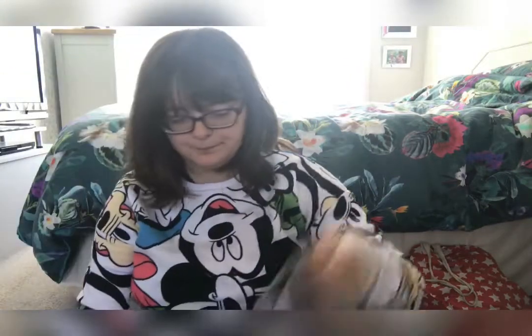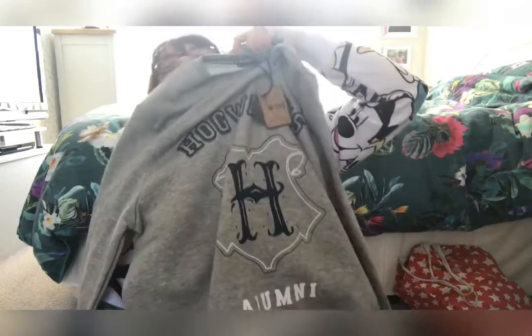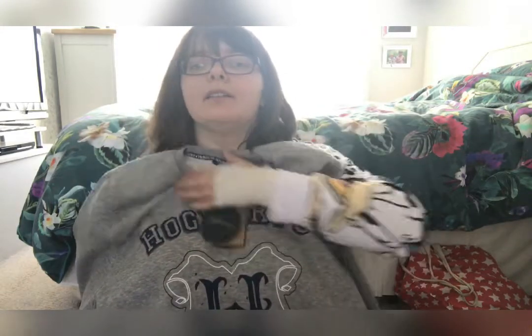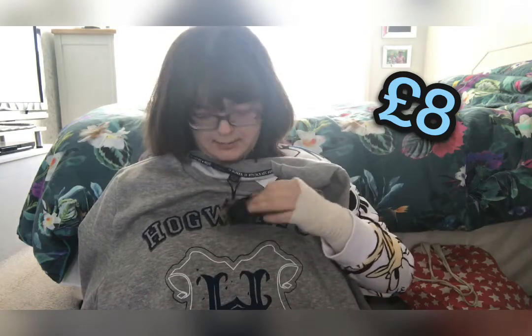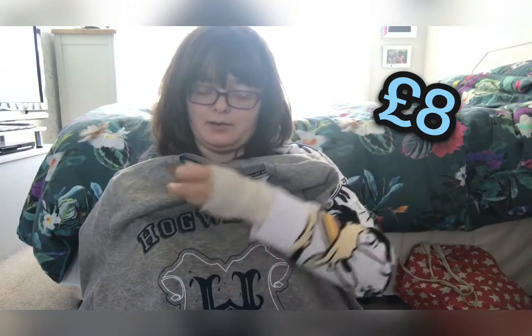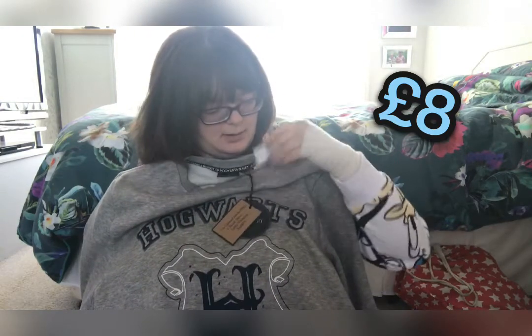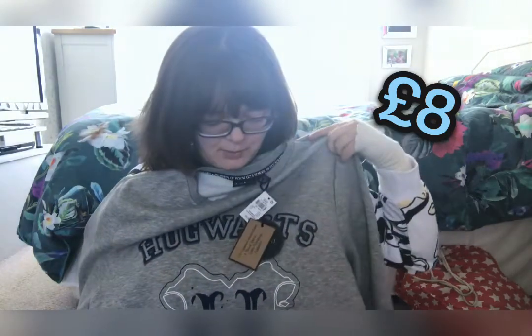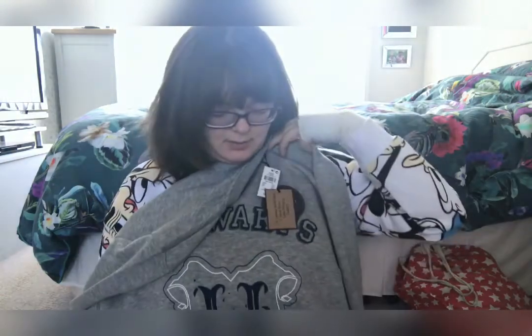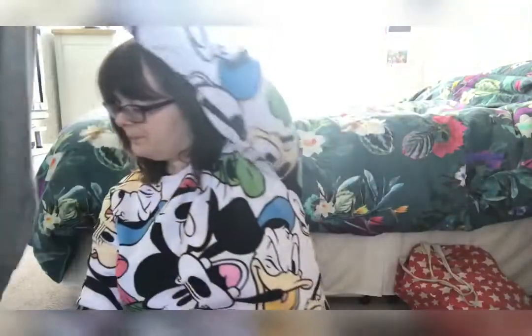So the next thing that I got is this Hogwarts jumper, which again is really nice. Sorry, it's a bit difficult for me to show you. Again, it's really cool and I was really pleased with that. It comes with the nice little tags that all the Harry stuff comes with, including the replica of the letter. And this one was £8, so that's even more awesome. I thought it was £10, like the Disney one, to be honest, but it's not. It's £8, so even more of a bargain.